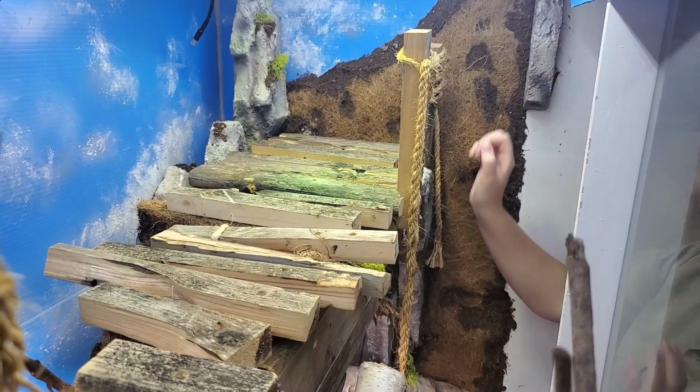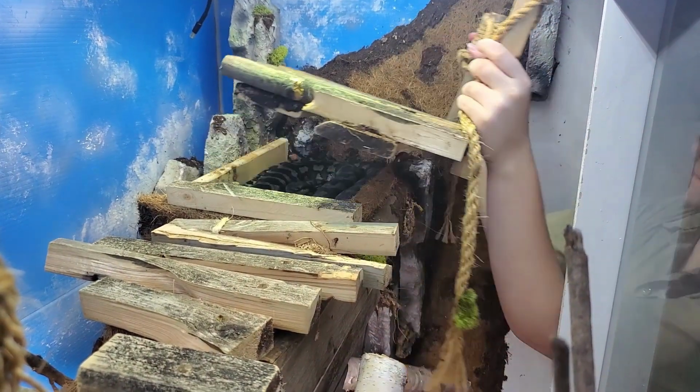Now, this is not the way I recommend taking snakes out of their home, usually. But for Fingers, it's kind of a grab and go. I open the door, I tap on his hide if he's inside it to make sure he's at least awake.